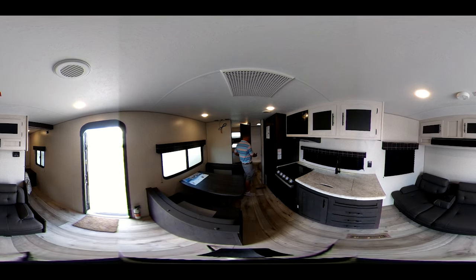Back here in the corner, you have your bath, your walk-in shower. You got your vent up there, pantry, sink, all in your bathroom, foot flush toilet. Over here you have your dinette, seats 4 to eat. You can also turn it into a 5'11" bed if you have another couple more people want to spend the night or a couple kids.